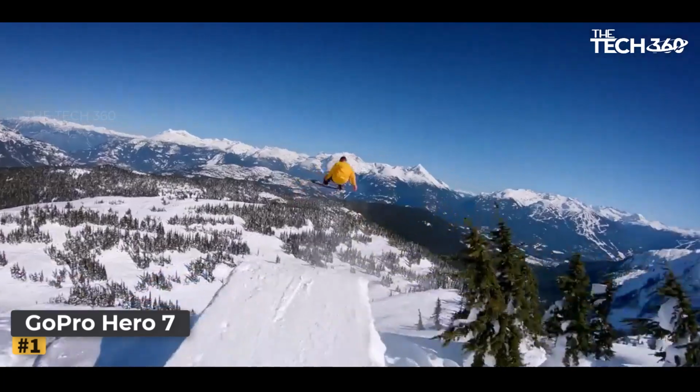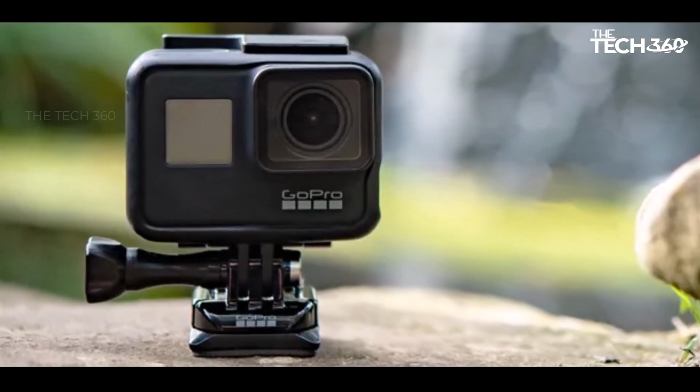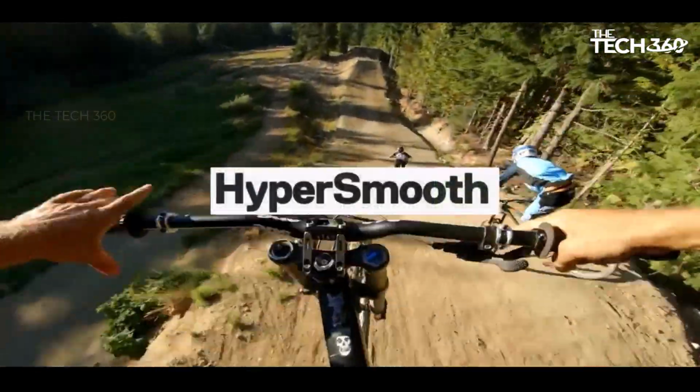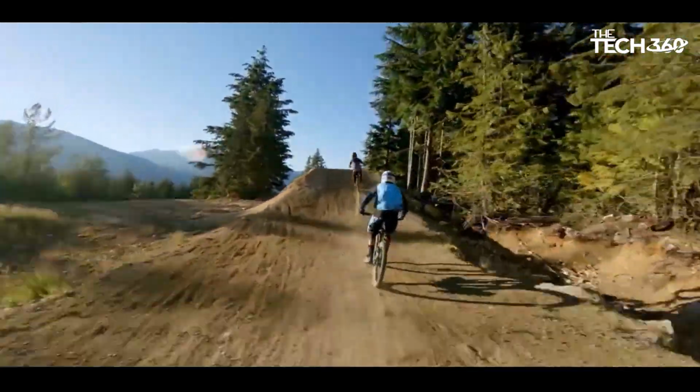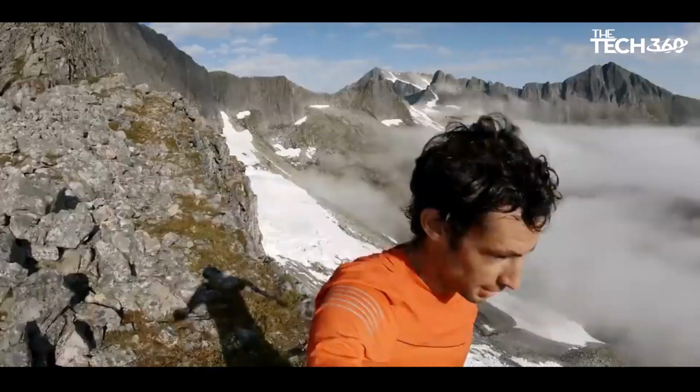The GoPro Hero 7 Black remains a commendable action camera, offering a compelling combination of performance and affordability despite being several generations old. While lacking the latest features introduced in newer models, it stands out as an excellent option for users seeking a budget-friendly yet capable device.